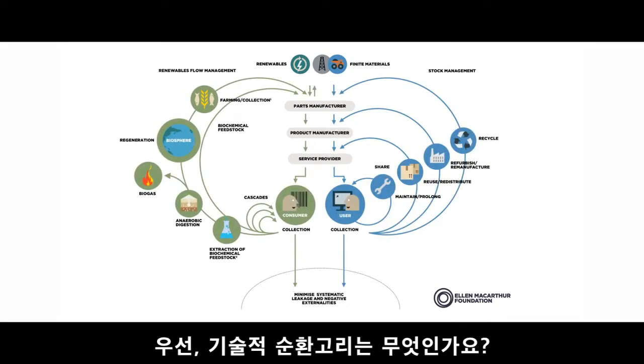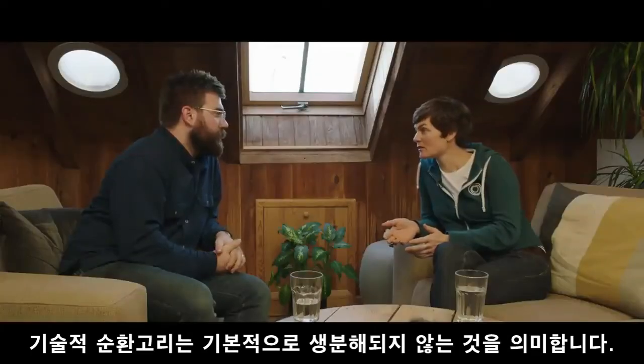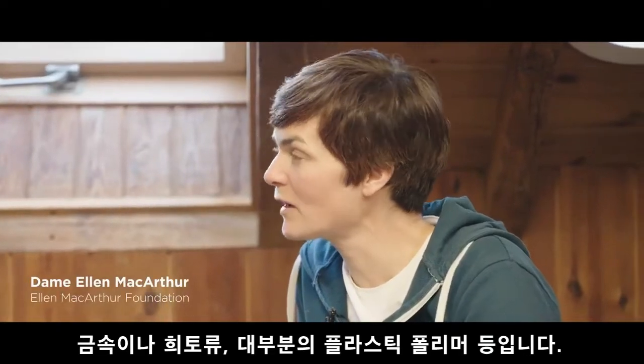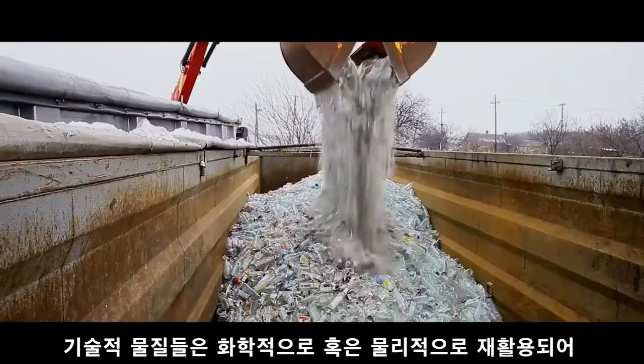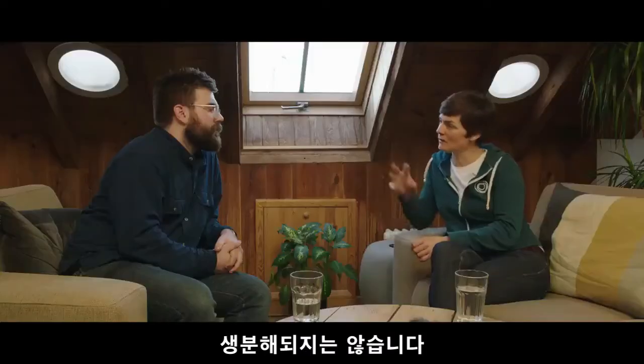So firstly, technical, what is the technical cycle? Technical cycle is basically anything that doesn't biodegrade. So it would be metals, rare earth metals, most plastics, polymers, things that you would want to recover within a circular economy and feed back into the system. It could be through recycling, that could be chemical recycling, it could be physical recycling, anything that doesn't biodegrade.